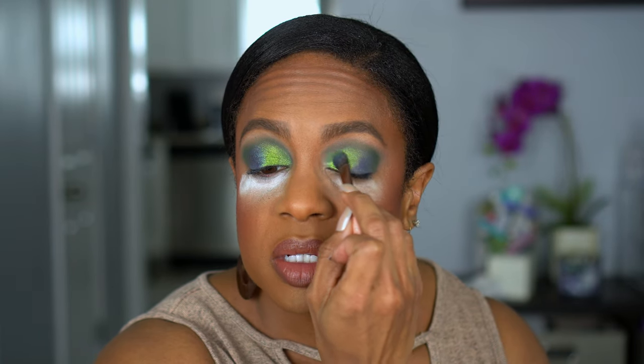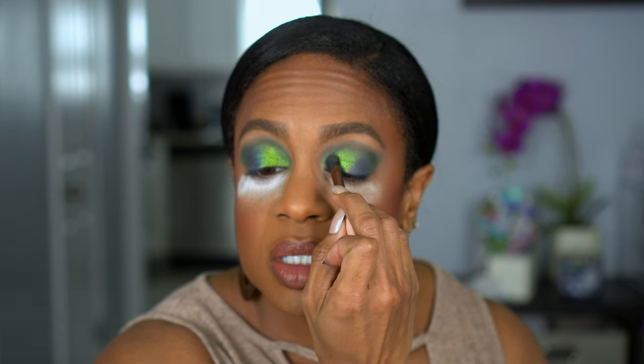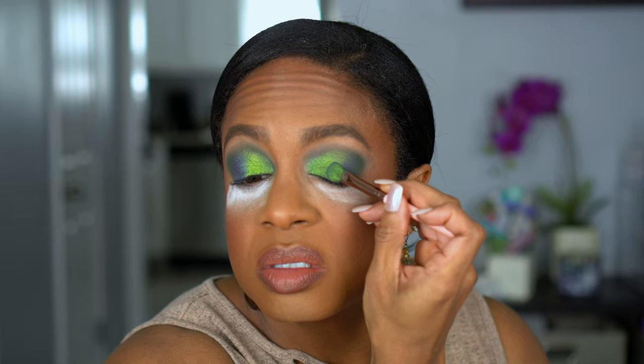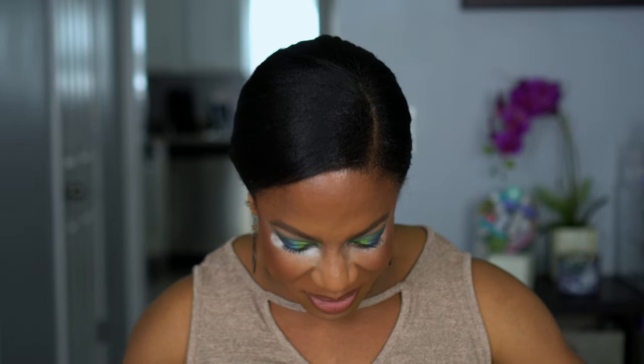I will forever live and love a shade like this. Both of these shades actually are like my favorite multi-chromes. I wonder when I dry my brush. Look at it. Look at it.